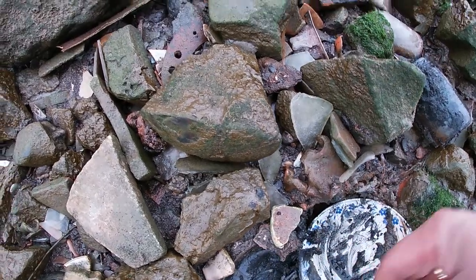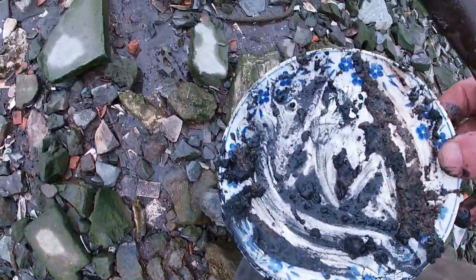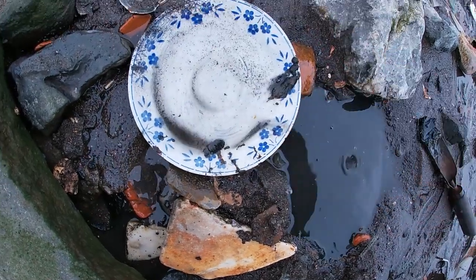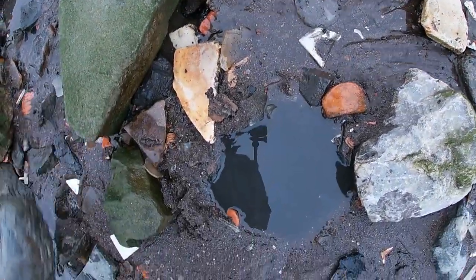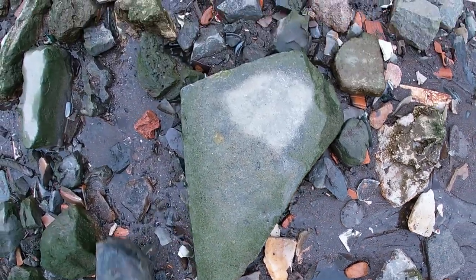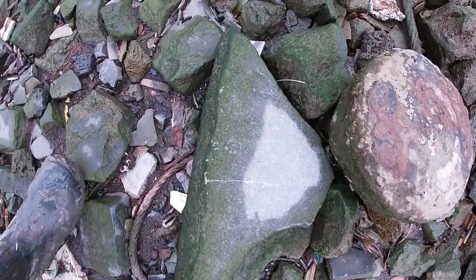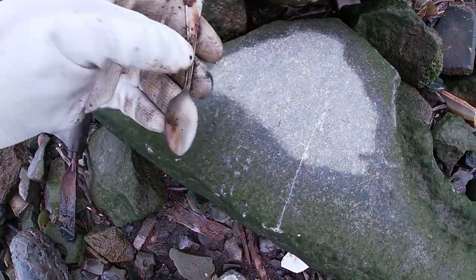Okay. That's weird. Must clean it a little bit. It's quite icy to do. I do it for you. Wow. Take that one. Why not? Great. Strange. Something stays intact in this environment. So there's a glass underneath. No. Spoon. No.